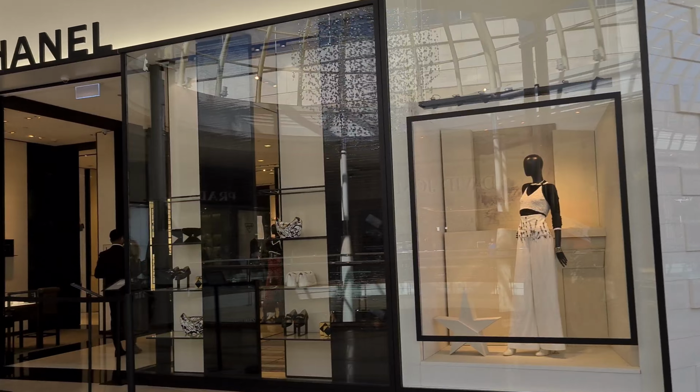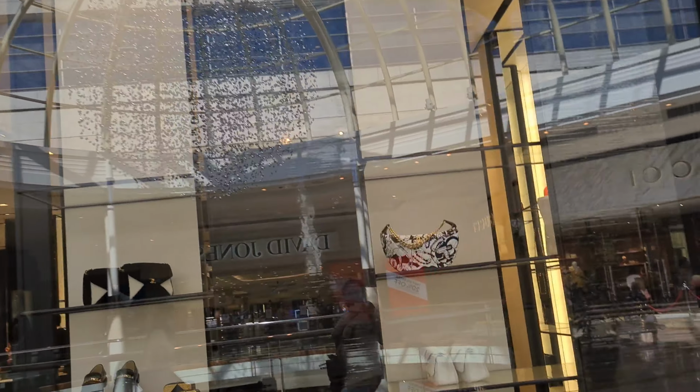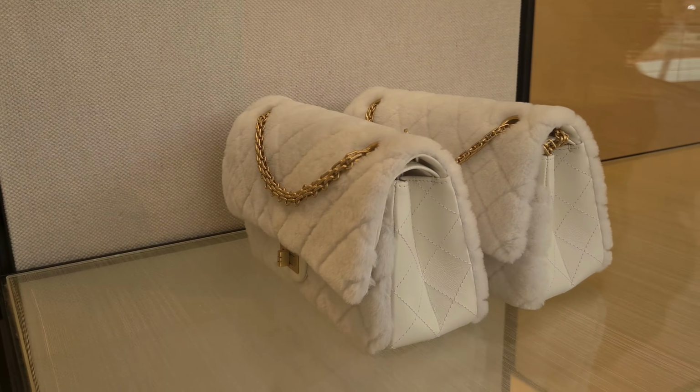Oh, look at that. That's beautiful. The black and white one. Look at the shoeing. Wow. Burberry. Wow. Look at that. Look at that beautiful dress. A lot of clothing on display now. That's interesting.